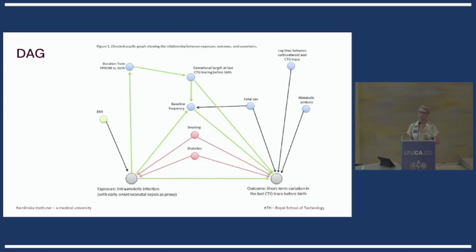Before analyzing the data, we drew up a directed acyclic graph to decide what is to be assessed as a confounder and what should we control for. And we ended up with only diabetes and smoking as confounders, and a lot of other, which quite a lot of reviewers wanted us to control for, such as baseline and gestational length. We assessed them, and we discussed this a lot within the research group. We clearly assessed them as either mediators, we didn't want to over-adjust, or not affecting both the outcome and the exposure, but only one of them.